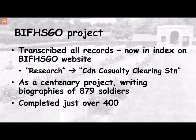So what's our project? Well, first of all, Glenn Wright found the diaries at Library and Archives Canada quite a few years ago now, I think. But we've been working on them for a while. As Andrea mentioned, we transcribed all the records, and they are now available on our website. If you look under the Research tab, you'll find it: the Canadian Casualty Clearing Station, and the 879 soldiers. There's an entry for each one, and we provide the basic information that the chaplains provided in the journal.